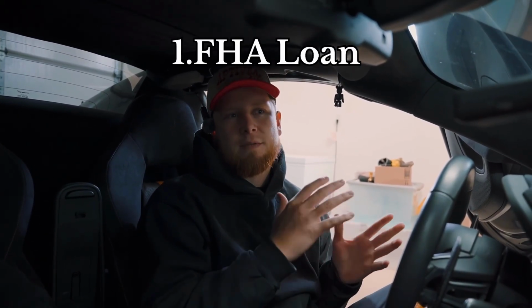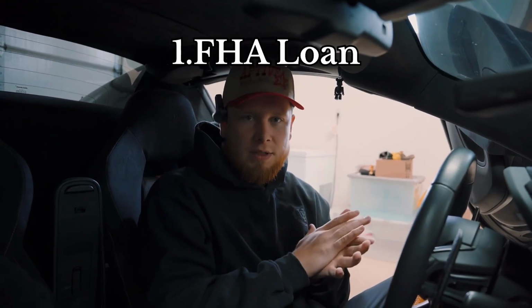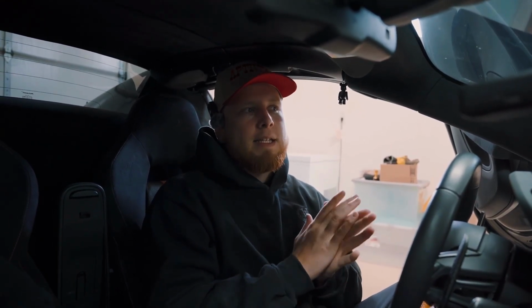The FHA, the First Homebuyers Association loan, okay? So most of the time people think you have to have 25% down to buy investment properties, which is true most times for investment properties. They think you have to have 5 or 10% down to buy your own first property personally.